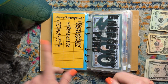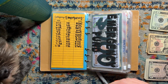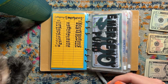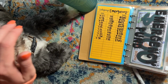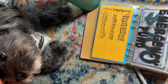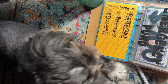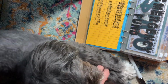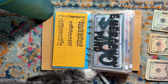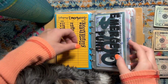Stella's had a long day, apparently. She's so exhausted. Right, Stella? You had a long day? I don't know if y'all can see her. What are you doing? She's stretching. Okay. No, bub. We can't do that. You can stay right here, but we can't do that.